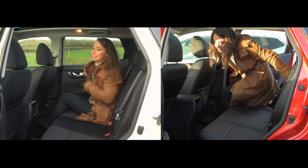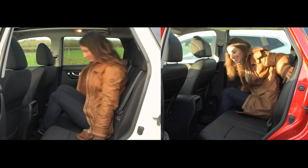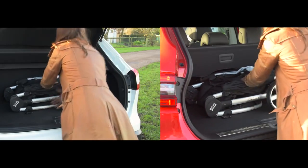Rear seat space is about equal, with both cars able to carry 4 adults or 5 at a push. And of course, a rear-facing child seat slips into the Isofix mountings with ease, and the boot will easily swallow a baby buggy.